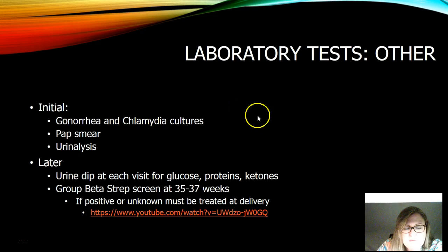I should have taken this one out, but this one just says that initially, when we do a pelvic exam, we're going to do gonorrhea and chlamydia cultures, a pap smear if needed, and a urinalysis. And then every time they come in for a visit, we're going to do a urine dip for glucose. Of course, if they have glucose, we worry about maternal overnutrition or gestational diabetes if they're dumping glucose.